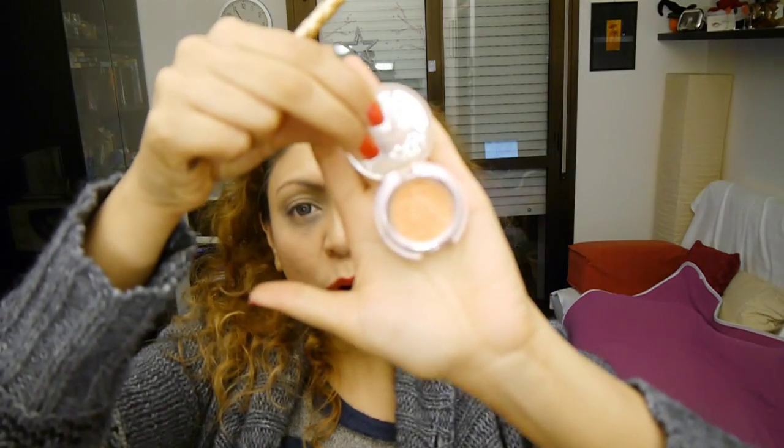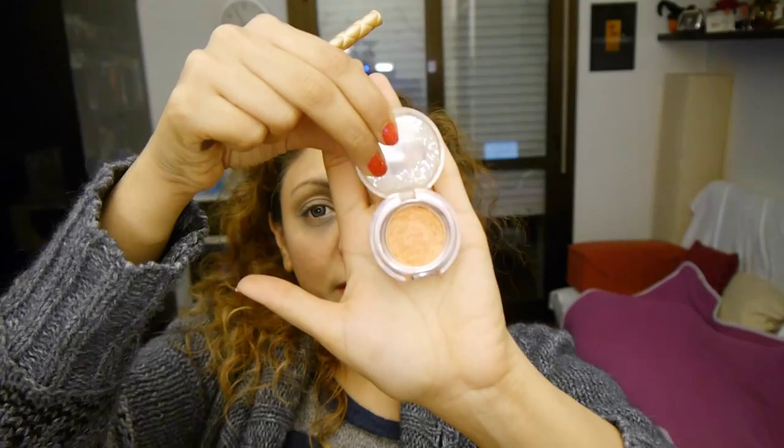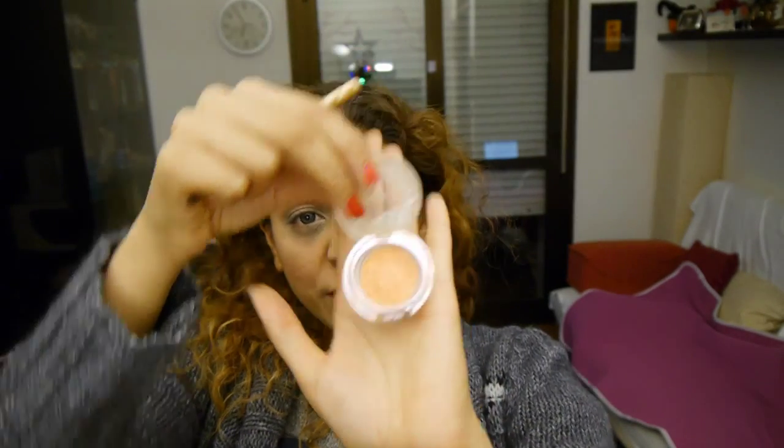So first I'm going to highlight the brow using a light, kind of white shade. I'm going to highlight under here on both sides, as well as the inner corners. Today I'm going to use this kind of orangey corally color by Peripera. It's number 7. It's a Korean brand, and I'm going to put that all over.